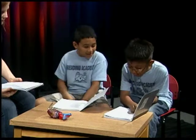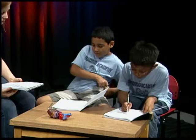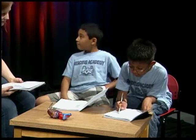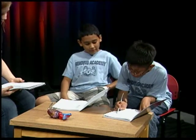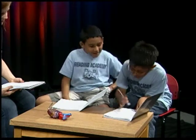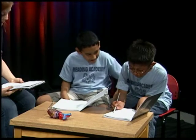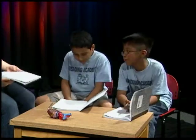Most people believe that the heart is more toward the left chest, when in actuality the heart is located in the center of your chest between your lungs. Yep. So your heart is about right here.